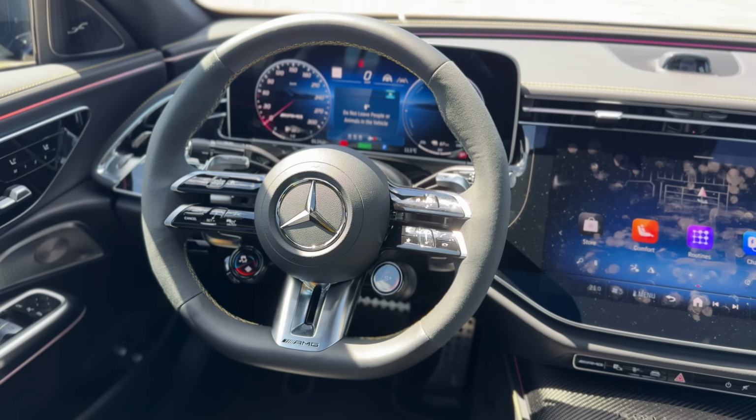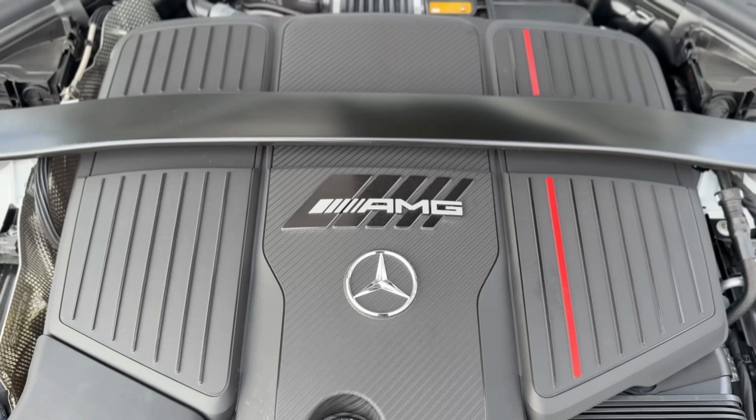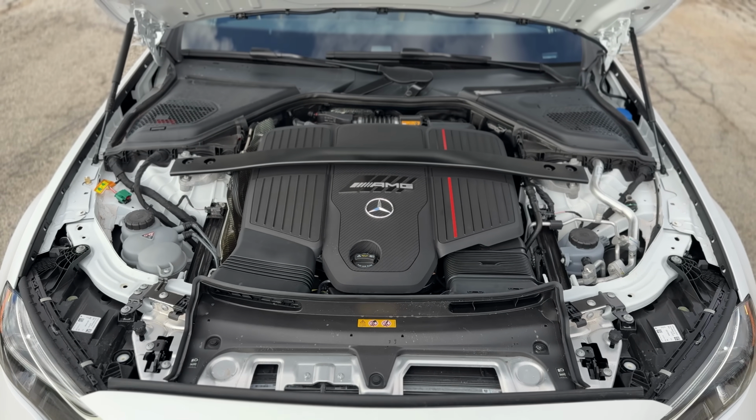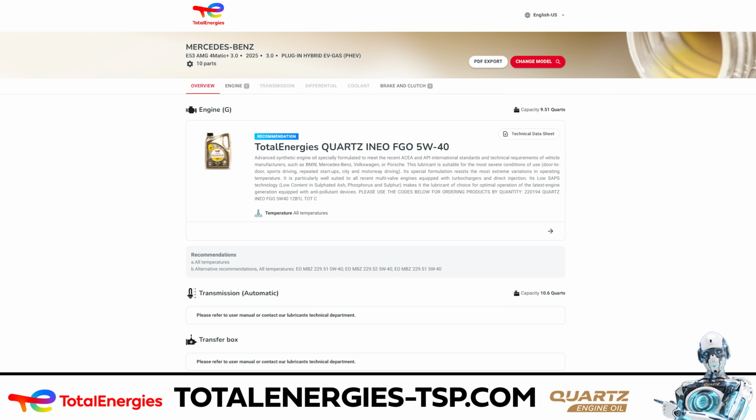We're okay with that. The steering wheel, normal Mercedes AMG stuff. Yep. Get used to everything. You know what? I'm starting to think, look, I know, spicy take: if it's got a red badge, it's a real AMG. Pop the hood. Do we have a signature? We don't. Do we have a dipstick? We don't. Where do we check our oil? Through the gauge cluster. What's the TotalEnergies recommended oil for a new E53? That would be the TotalEnergies Quartz Ineo FGO 5W40. This is a real AMG.